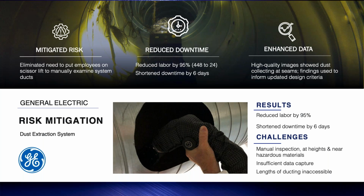So again, what was the result? Well, GE helped us calculate that a significant reduction in labor hours from 448 to 24 hours was needed to conduct the inspection, which translated to a completed job in a day and a half instead of a week and a half.